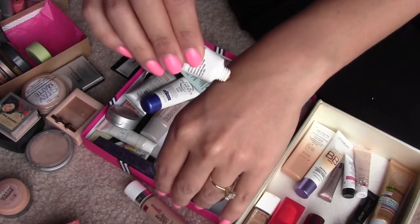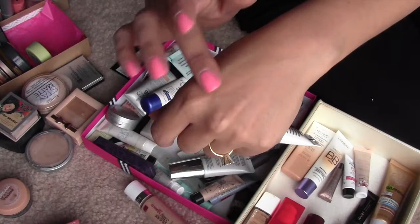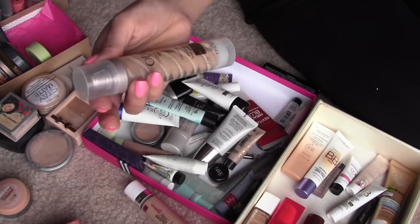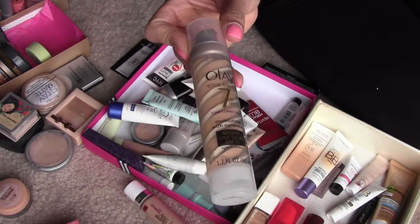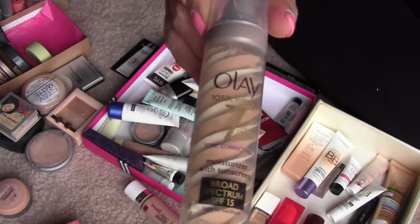It's weird to have an illuminator in a little tube like that. So it's very nice. Put that here. This one is like a moisturizer. I remember we got this from Clout. I think it was Clout or something like that. And it was supposed to be the new Olay CC cream or BB cream or something like that. I think it was a CC cream.